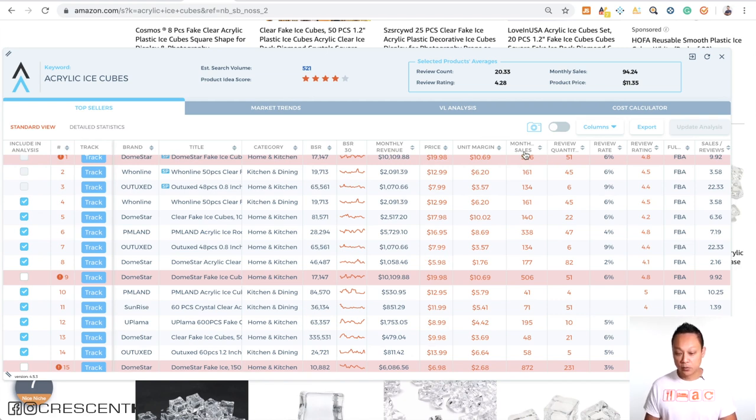Okay, so the next column we're going to analyze is the monthly sales. You want to make sure that the majority of these sellers are doing at least 250 to 300 units per month. All right, and so you can see here that the Chrome extension has calculated that average for you. The monthly sales is only 94, so that's not enough. Okay, so that's two things that this product idea has failed on.